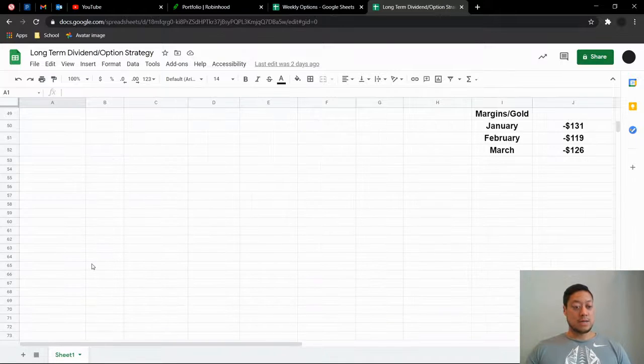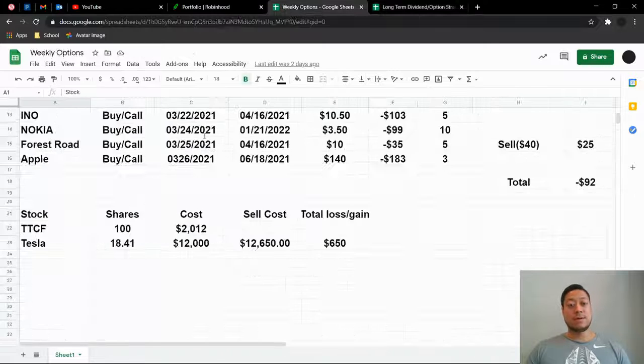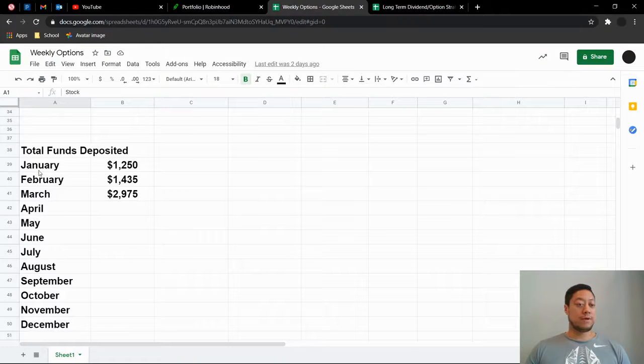So I'll show you guys down here. Actually, it's on the other one, weekly options. So these are all the funds that I've deposited. So I did deposit money, but it doesn't affect how much money I make per day, week, month, year. It does raise up the total amount that I have, but the actual profits that I'm showing you is always going to be the same. So I'm very transparent. So we see January here, I deposited $1,250. February, I deposited $1,435.